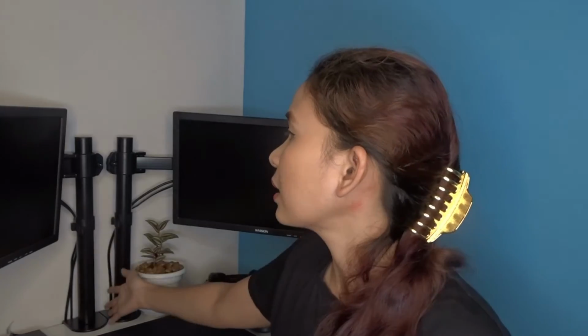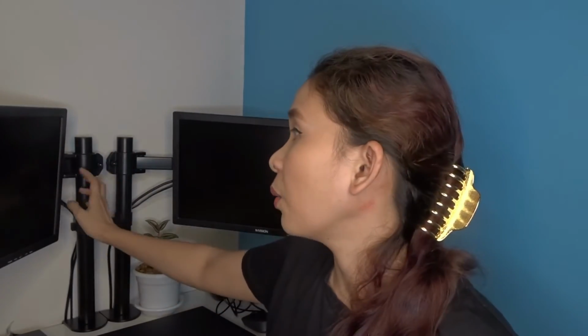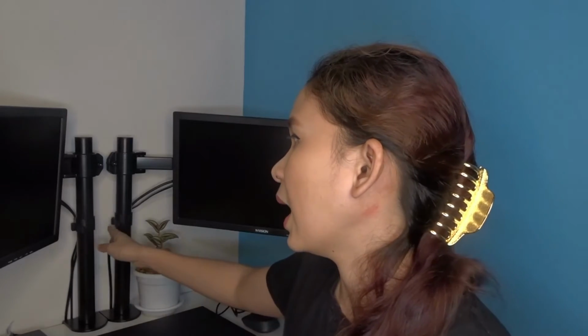So, dalawa is 1,800. Yung dual desk mount, as in, isa lang siyang tubo dito, pero dalawa yung monitor na pwede mong ikabit, is around 1,400 pesos. So, for me, sulit na rin sana yung dual, pero medyo natakot lang ako dun sa sturdiness ng table ko that time. Kaya, nag-decide na ako na gawing dalawang single. So, mas makakatipid ka pa actually dun sa 7,000 setup kapag binili mo yung dual. Pero, it depends on the table.